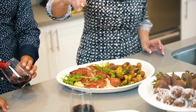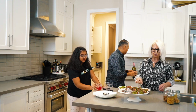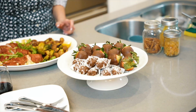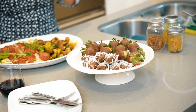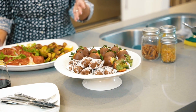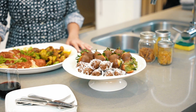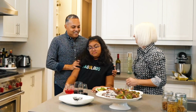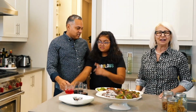Look at that. That's perfect. And for dessert, as I mentioned, we now have the Medjools that we made earlier, stuffed with all the goodness you could possibly get from ginger, mango, and pecans. And of course, we couldn't have Valentine's without chocolate-dipped strawberries. And many thanks to this beautiful lady here, our special guest.